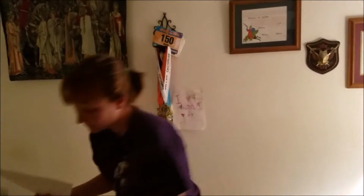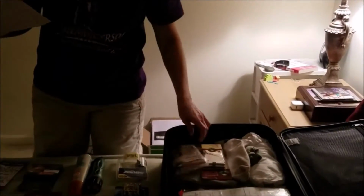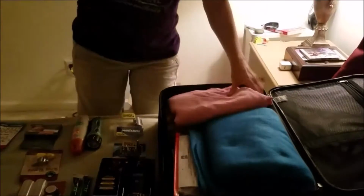Okay? I also added to my bag an emergency blanket, a hooded poncho, a cloth blanket, a cloth sheet, and also a large plastic sheet. It can be used with rope, which is on your equipment part of the list that we haven't done yet.